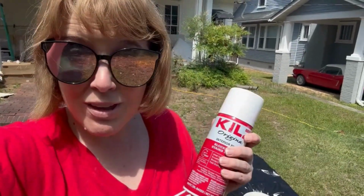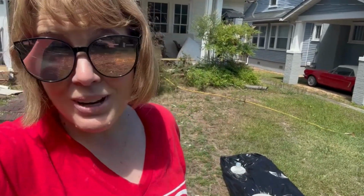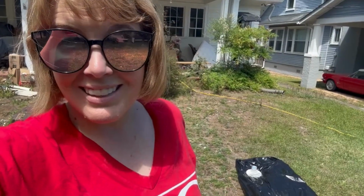I'm gonna hit them with a primer first, let that dry, and then just an old school can of spray paint so that when they go back up, they look as fresh and clean as the freshly painted ceilings do.